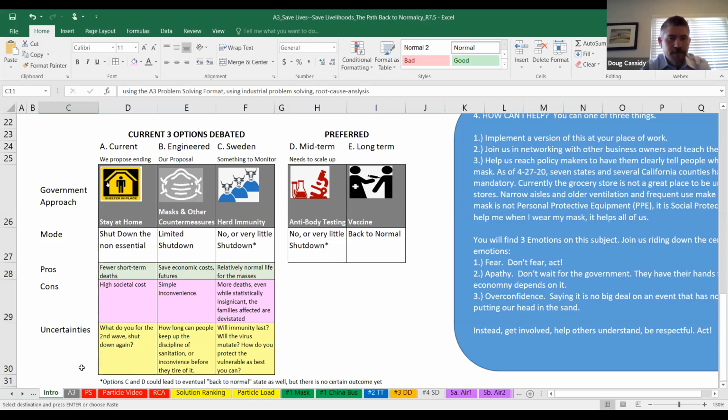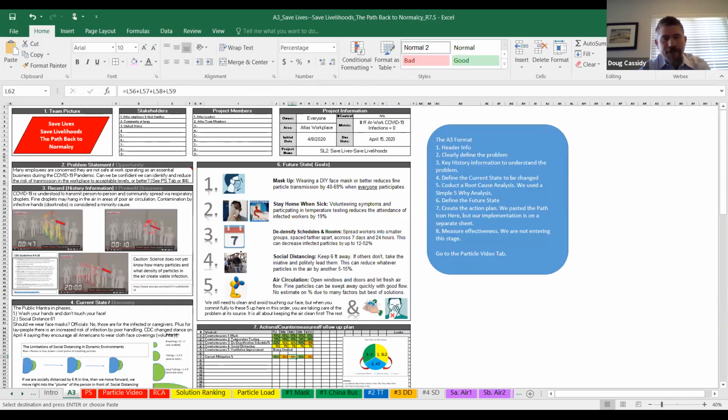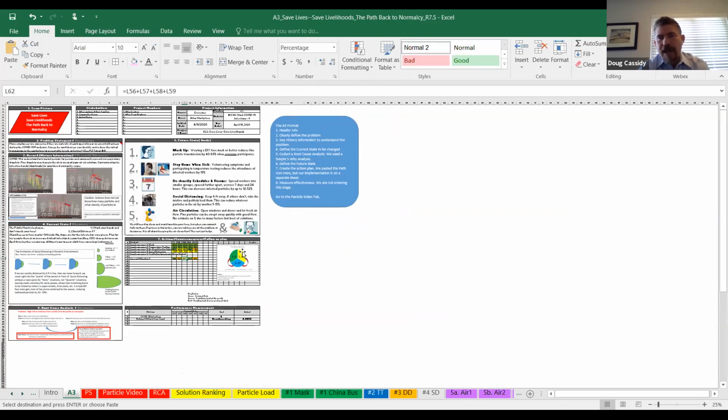And that's what this is about. So how we got this is by using something called an A3 problem solving format. This is used in industry. If anybody is familiar with the lean manufacturing movement that came from Toyota, I've been a practitioner of this for 20 years. Also, there are Six Sigma methodologies.